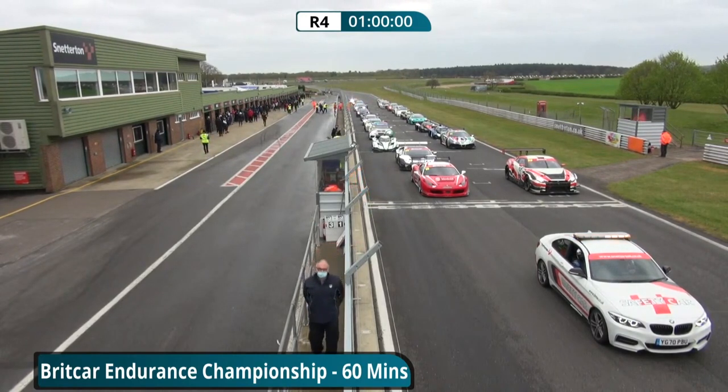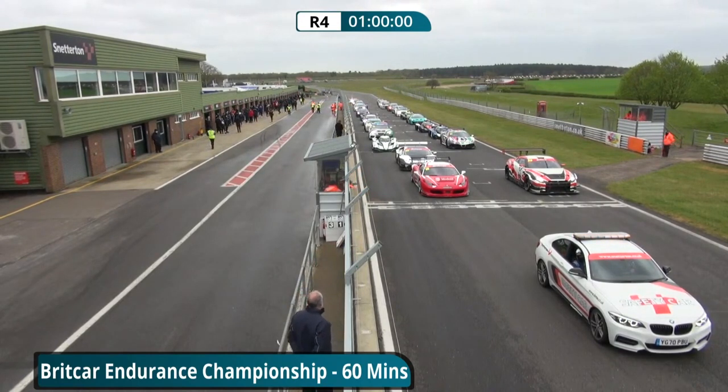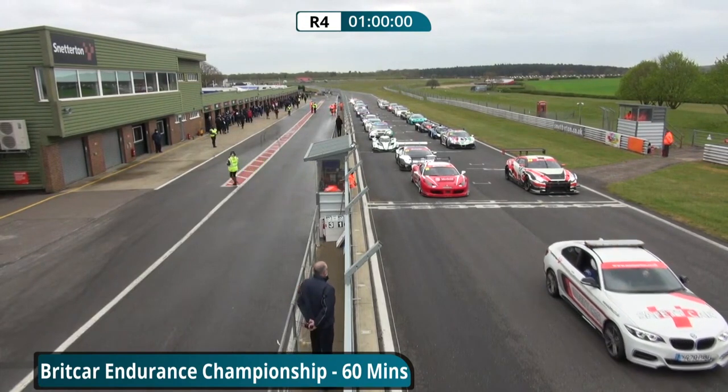The 11th row will be the blue Ferrari. Chris Goddard takes the start in number 144. Will relay Charlie Hollings. They have a 10-second success penalty, second in Class 3 in race 1.